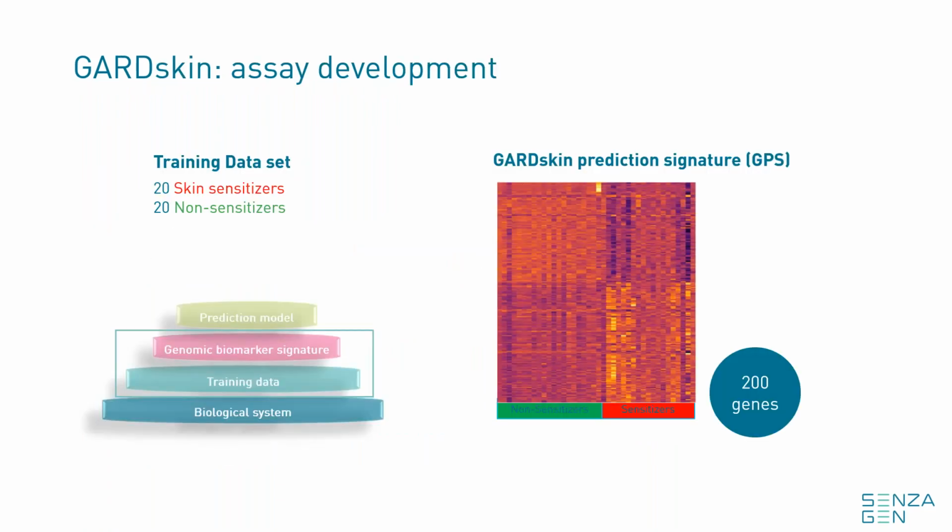The GARD skin assay was developed in the same way as described earlier. We used a training dataset comprising 20 sensitizers and 20 non-sensitizers, balanced in terms of chemical reactivity domain and industrial applications. We stimulated the cells and measured the complete transcriptomes of the cells. And we could identify 200 genes that were differentially regulated depending on whether the cells were stimulated with a sensitizer or a non-sensitizer. We collectively refer to these genes as the GARD prediction signature.